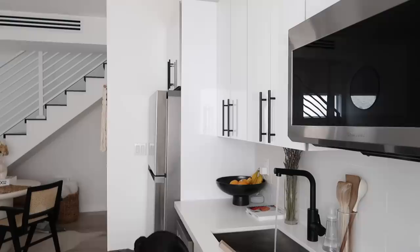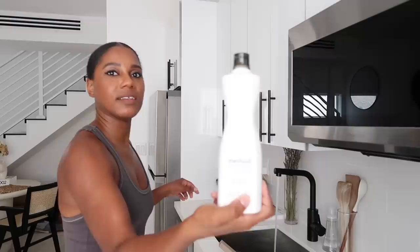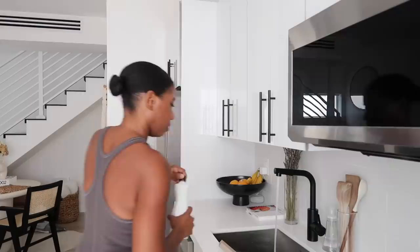Let's see. I have my favorite Method dish soap. I love this soap, by the way. It's so good.